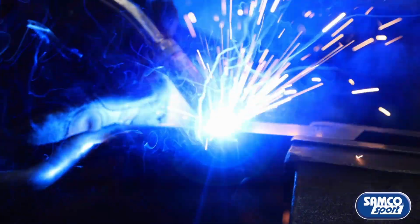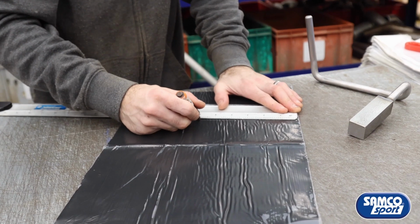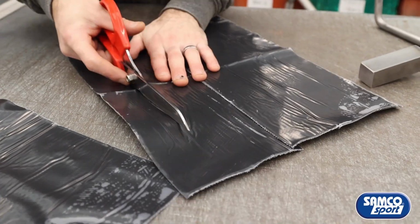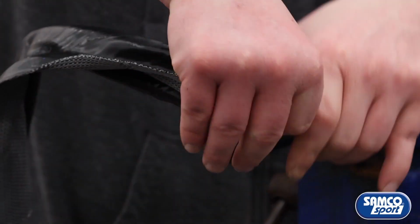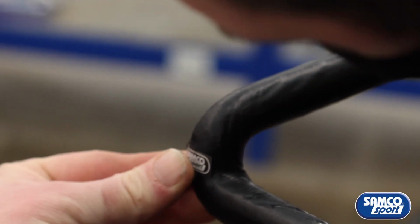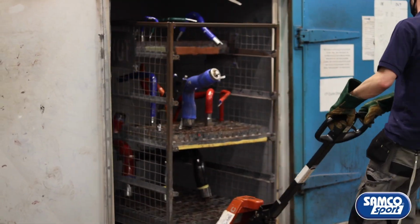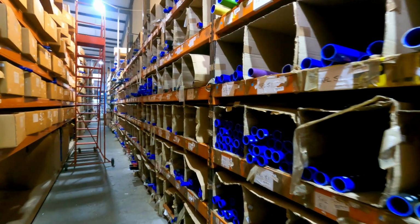It was started by a chap called Jeff Gordon, and he had this small race car, and he was involved in silicone, and he realised the only silicone available was industrial silicone, not a very nice colour, etc. He realised that there was a market for bright, shiny, nicely coloured hoses, and that's how it came about.